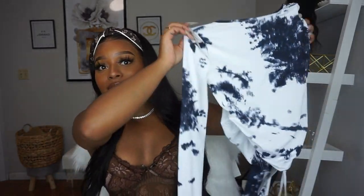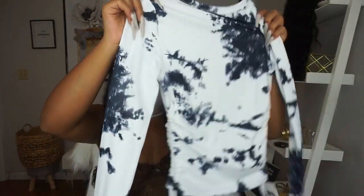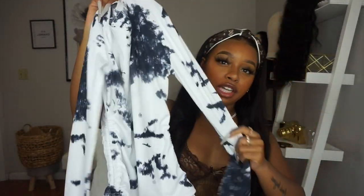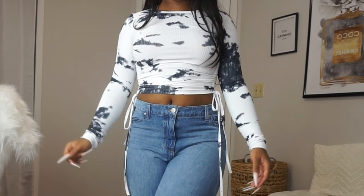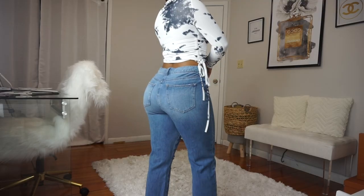The first item I'm showing you guys is going to be this shirt right here. It's this long sleeve, kind of textured, ribbed shirt. Y'all know right now, tie-dye and everything is really, really popping for this season, for summer, for spring. It's just really all out there. And I'm just getting onto this tie-dye trend.